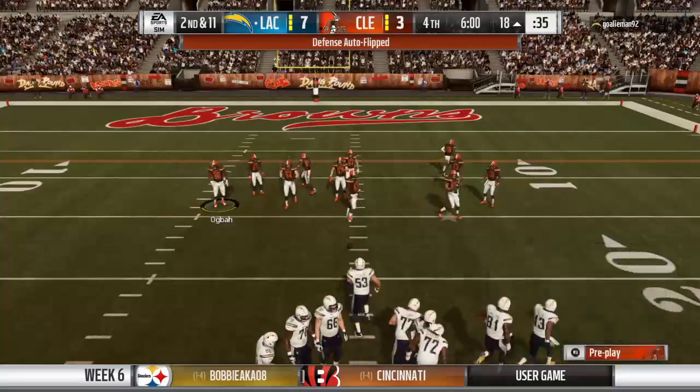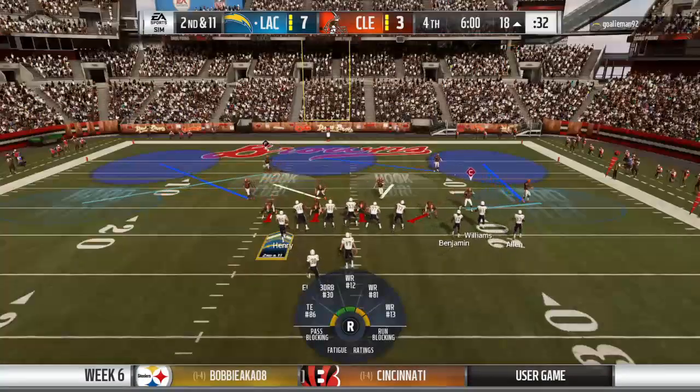Here you go, man. Hey, go orange. Orange.